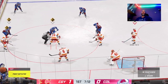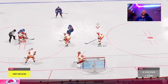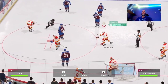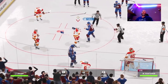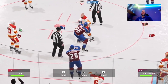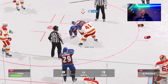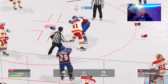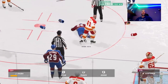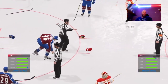A lot of jawing back and forth here. Is there ever? I mean, the guys look like they're pretty agitated. Monahan's won it off the faceoff. And the challenge is accepted. Time for referee Gilles Levesque to step on in here, right? Yeah, this is clearly over, James.